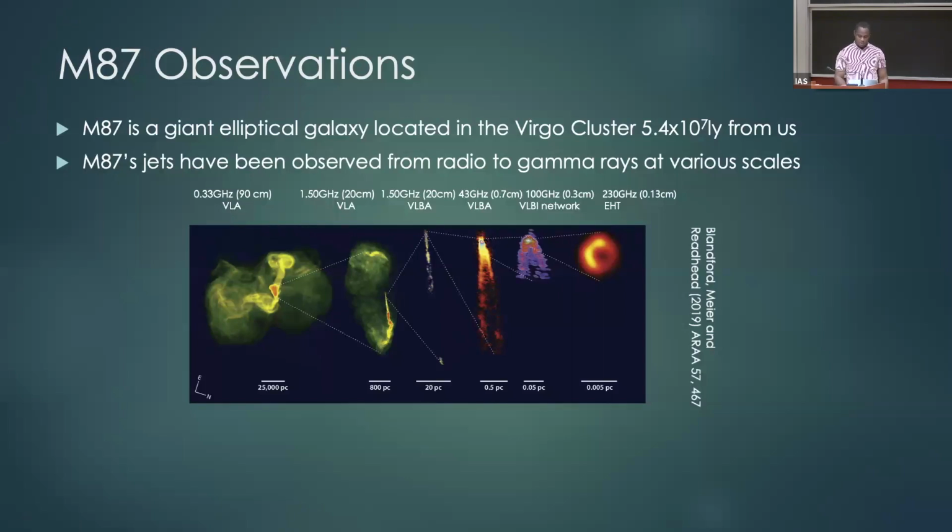So we have the following from 90 centimeter Very Large Array, where you actually see the lobes of the galaxy. And then you actually can go down in wavelength to 20 centimeter Very Large Array. And then going to Very Long Baseline Array observations, there exist at 20 centimeters and also 43 gigahertz, where this 43 gigahertz is actually one of the more frequently used in this emission modeling approach, because you actually see that it has this distinct limb brightened structure. And it also has, beyond that unresolved core, a counterjet that's visible. We also have observations at the 100 gigahertz very long baseline interferometry network.